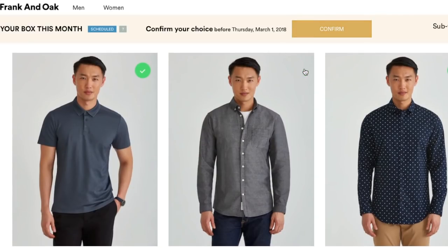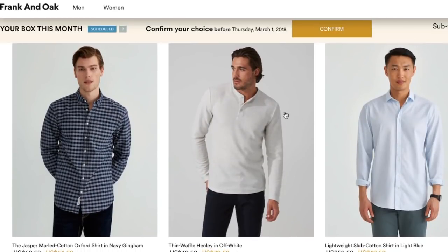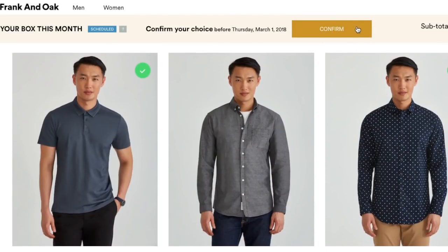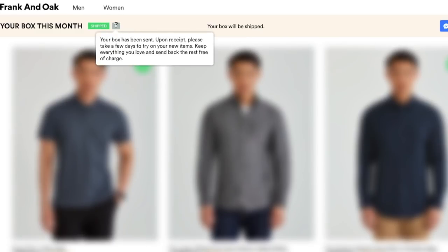We have a peak polo in a navy blue at $39.50. The Andover stretch dress shirt in a printed indigo at $49.50. Thin waffle Henley in off-white, $39.50. And another thin waffle Henley in mixed navy at $39.50. So if I were to keep everything in this box, it would be $168 for all of the items, but you ship back anything you don't want for free, which has always been the process with the Frank & Oak boxes that they offer. And all these subscription services, it's the same thing. So you get the clothes at home, try them on, send back what you don't like.